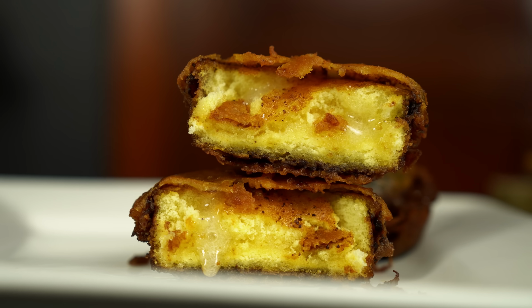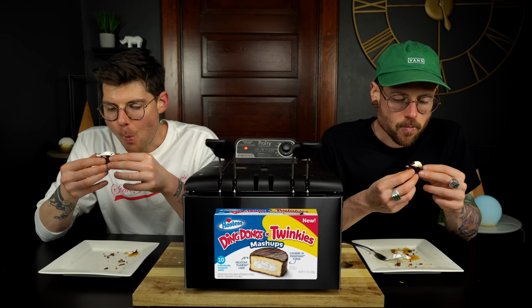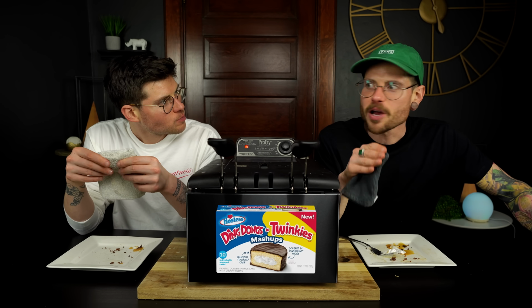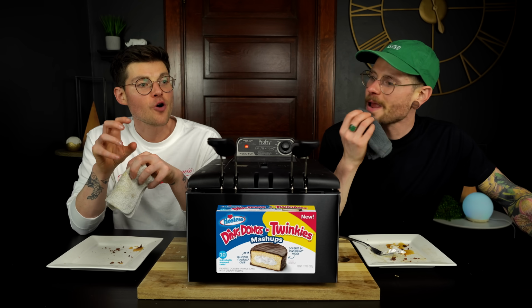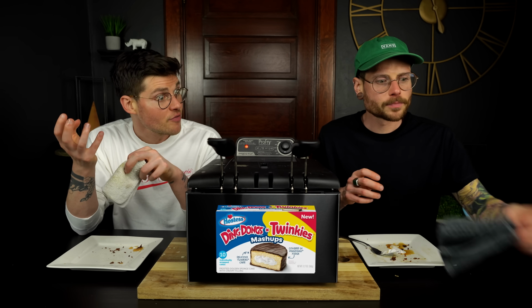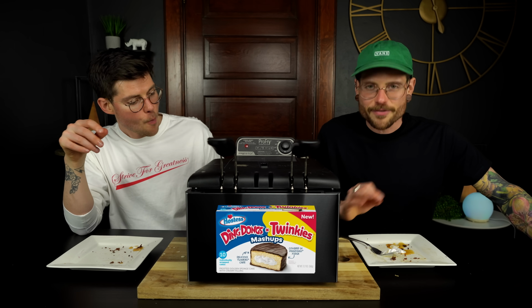All right, Twinkie Ding Dong thing. Everything about that one looks wrong, and somehow it is so right. I think it's perfect fried food because it somehow comes across as light despite being incredibly fried and heavy. It's crazy. There's something about it. I never would have imagined this, but that comes in second place for me.